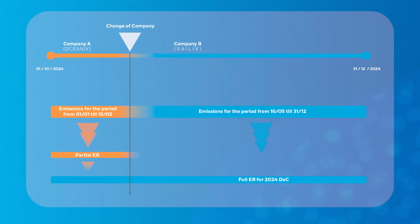Company B takes on the ship under its responsibility and adds it to its fleet after the partial emission report by Company A is submitted to the Commission, and the ship is released from the fleet of Company A. In case the ship stays under the responsibility of Company B until the end of the year, then Company B shall first report the emissions in the system for the remaining part of 2024. Then Company B shall proceed with creating the full emissions report for the whole reporting period, while the system recognizes that the ship was under the responsibility of two different companies during this period.